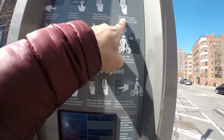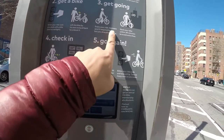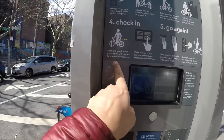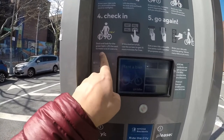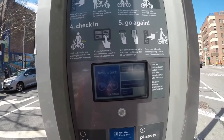Okay, let's see. Pay. Take your 5-digit code. Get a bike. I did that. I got going. You dock your bike within 30 minutes to avoid an extra fee. I did that. Now check in. Dock and look for a green light. Lift the seat to make sure it's secure. If the station is full, use the screen to get 15 more minutes for free.